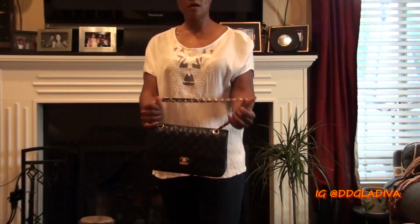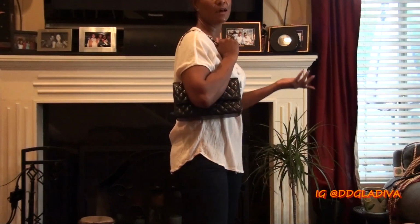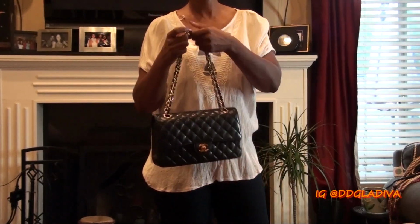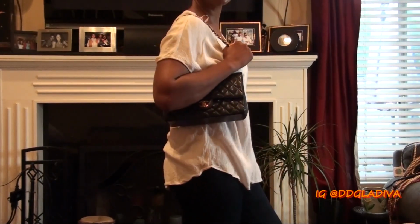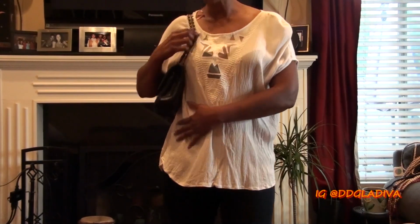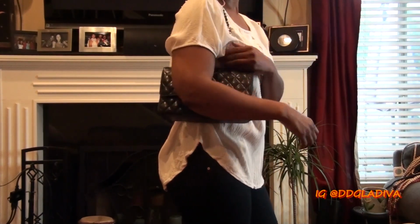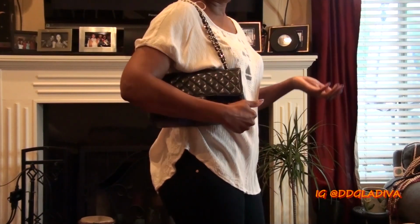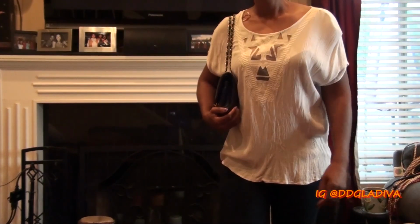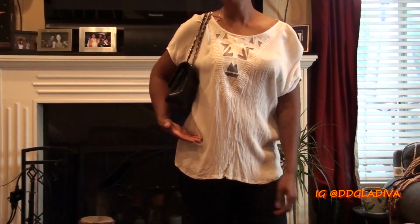So here's a modeling shot of the medium large, and I tend to wear it most of the time, if not all of the time, with the chains doubled like this. I don't know why, it's just instinctively how I wear it. It's just more comfortable to me. And I'm 5'4" for reference, so it sits right about here, comfortably. It has a nice strap drop. It's not right under my arm, but it feels secure, and I can hold it or keep it out of the way with my hand like this if I need to, or move it easily. It fits really nicely in between my shoulder and my hip bone.